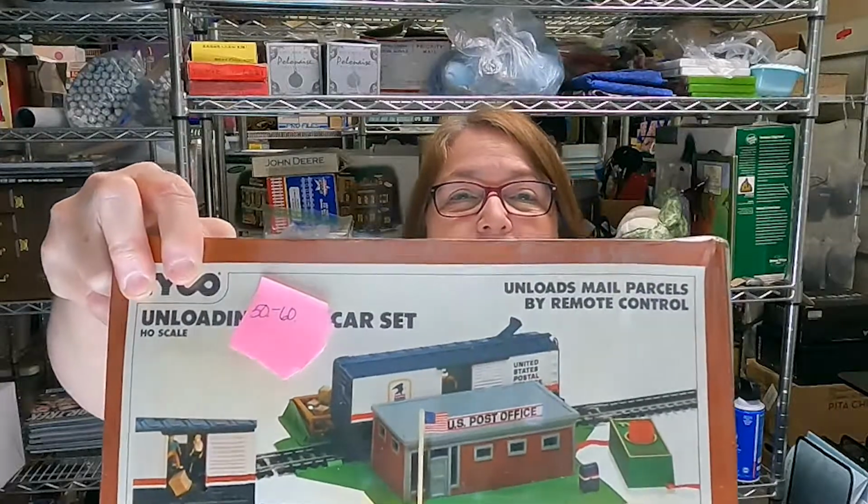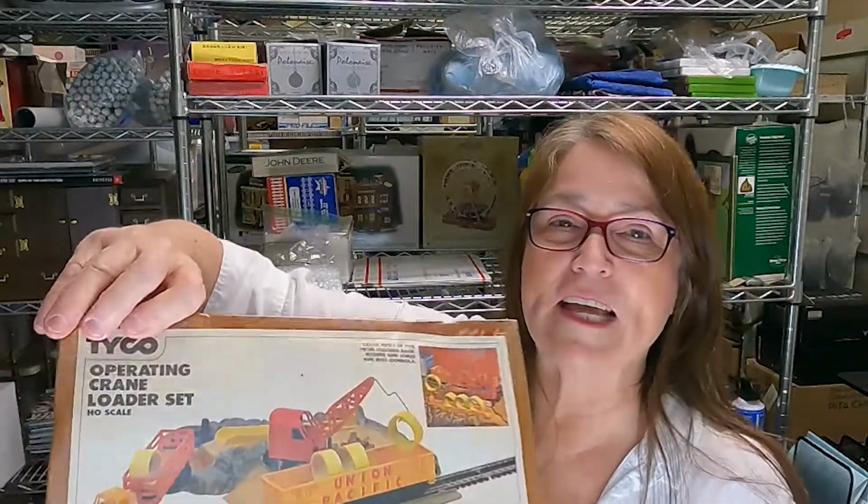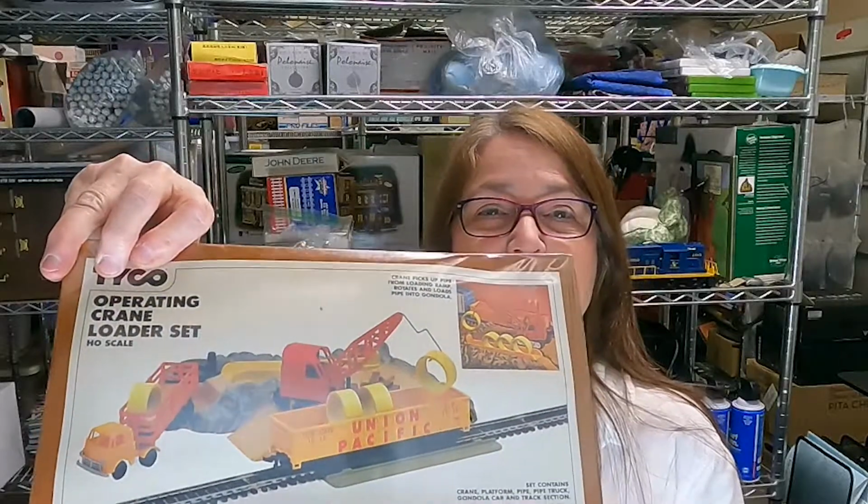And then this one is the US Post Office. And this one sells actually between $50 and $60. So this one is a little bit better. And then I have these 3 that are exactly the same, and they are operating crane loader sets. And so again, I'll list 1 with quantity 3.